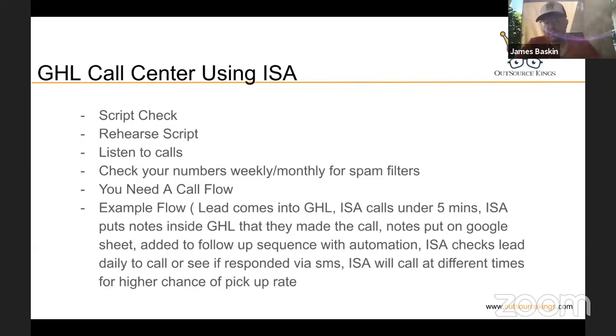So what's also extremely important here is the ISA calls at different times. So you want to make sure your person isn't always calling all the leads at 9 a.m. Try 12, try 3, try 6 o'clock at night. People are going to pick up at different times of the day. That person may have been filling out the lead when they were driving or they're in the bathroom at work or whatever. And then if you call them the same time every day, if they're at work, they're not going to pick up the phone. So you got to call these people at different times of the day. I think that's vital to tell your audience that.